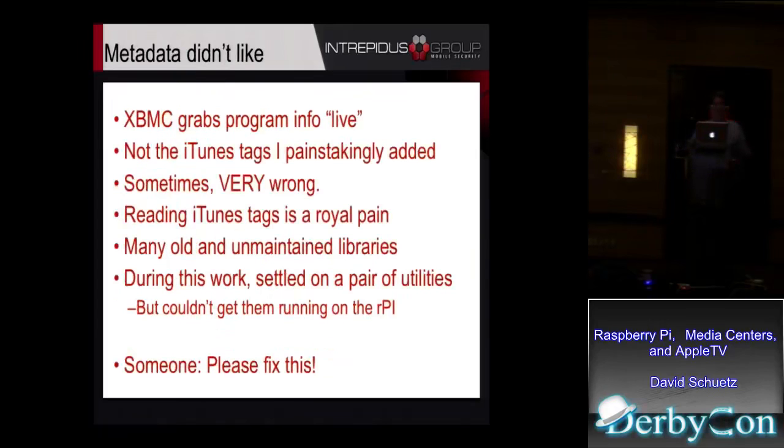Side note, Xbox Media Center grabs the program information about the things that it's displaying live. So of course, as soon as you start it up in the car and you don't have internet access, it says, hey, I can't talk to anybody. Like, I don't care. And then when it does connect to the network, if you're actually connected to a real network ahead of time, it pulls down information about the videos based on the file name of the video, not based on all the nice iTunes tags I painstakingly added. And sometimes it's completely wrong.